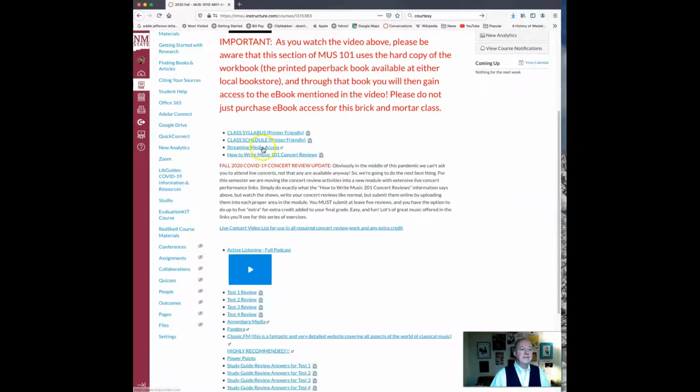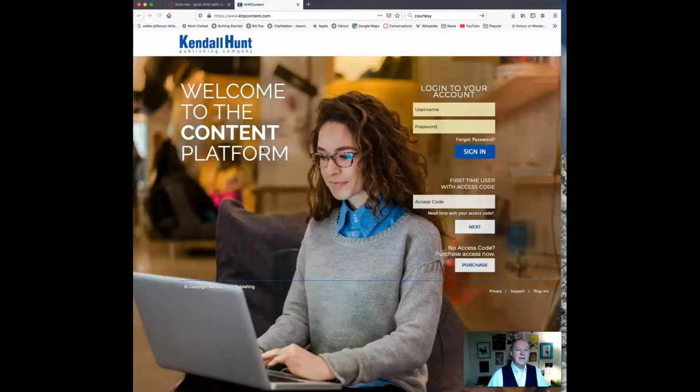You then have a link that says Streaming Media Access. This is actually a link to the main Kindle Hunt page. This is the publisher page. The first time you go here, you're going to want that access code from the front inside cover of the book. After you've plugged that in, put in all your information, the rest of the times you'll just use this login here. This is mine.